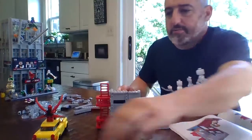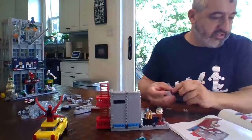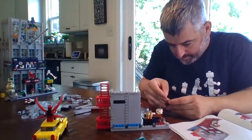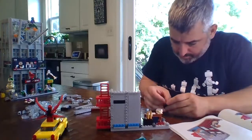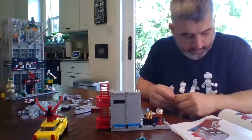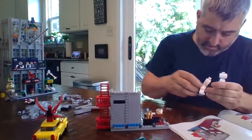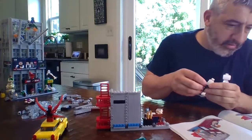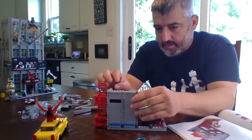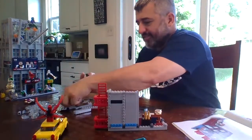Let's see, sticker number 7. This one, and starting to get low on stickers, so that's always a good sign. All right, and so we're gonna do this here, that here. Okay, got another TV screen. This set has TV screens everywhere. It's wild.